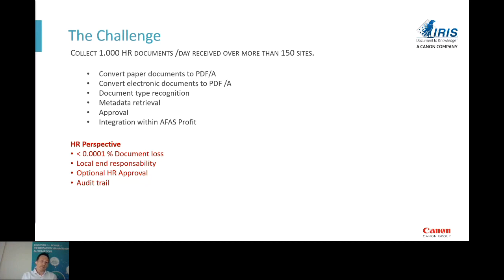And then most important, of course, because this was where everything started, they wanted to have an audit trail so that they clearly knew from the beginning that an electronic document was received or a paper document was scanned until it was in AVAS, who have seen the document and what was the road that the document had made within the company.